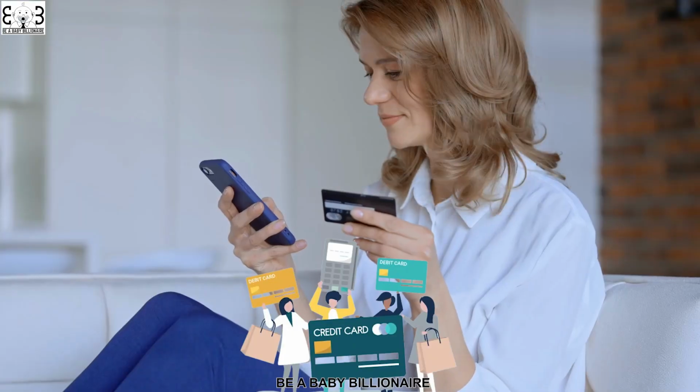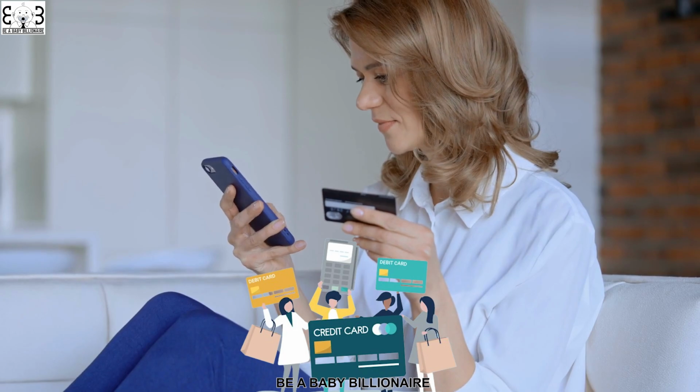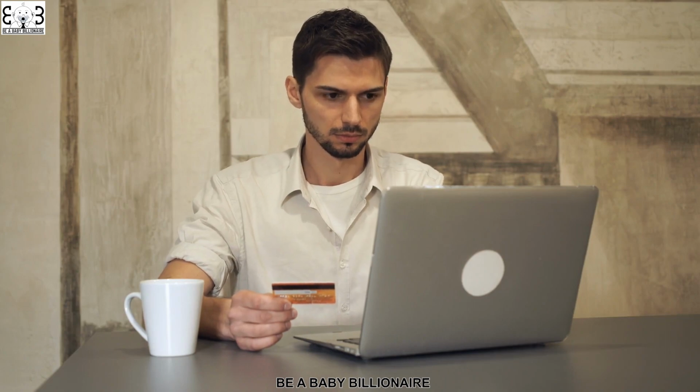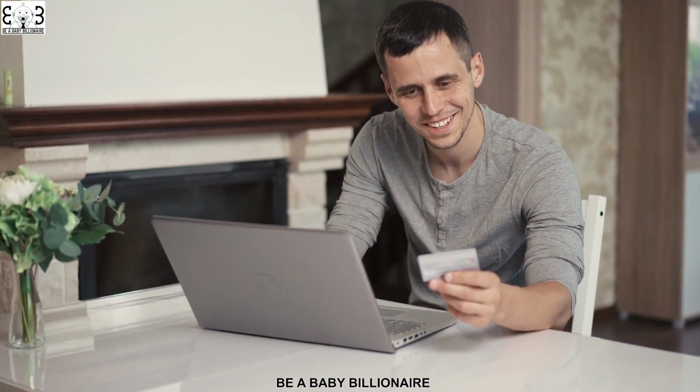The longer your history of responsible credit use, the better. And it's not just about how much you owe, it's about how much of your available credit you're using. This is called credit utilization, and it matters a lot. Keeping your spending low compared to your credit limits can help boost your score.